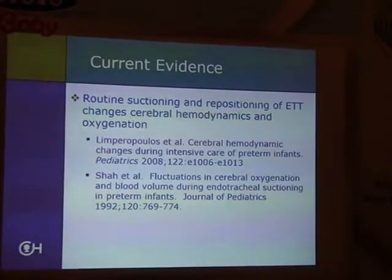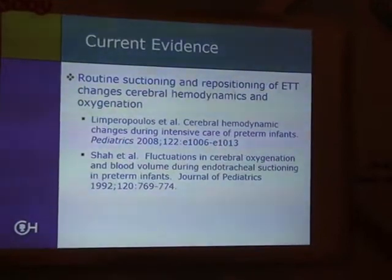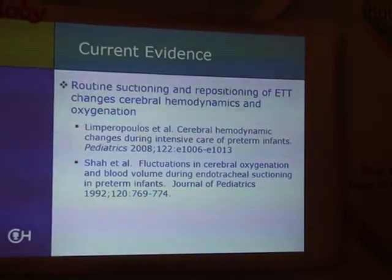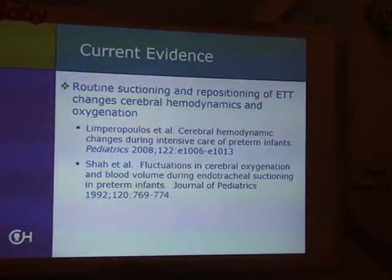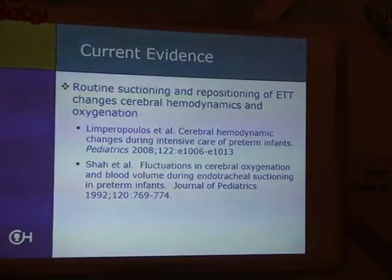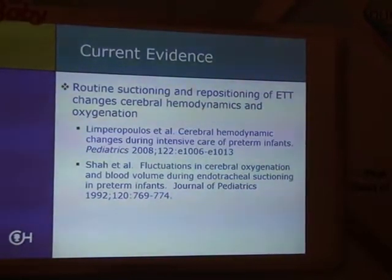We also know that routine suctioning and repositioning of the endotracheal tube changes the cerebral hemodynamics and oxygenation. There are two papers that gave us this information, one in Pediatrics in 2008 and an older one in the Journal of Pediatrics in 1992. So every single time we disconnect the vent circuit to turn the baby, if that's a common practice in your ICU, whenever we suction routinely just because we're already in there doing something, even though there isn't actual evidence of having secretions in the airway, those small little acts of care that we see as preventative also are causing harm.